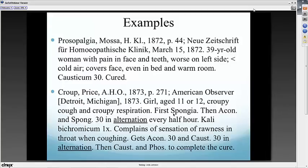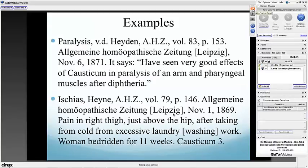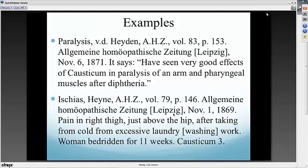So apparently, that was not a problem for the composers of Guiding Symptoms, because Causticum is only part of the alternation cycle, as you can see, to complete the cure. And still, the case is put under Causticum. Next one, van der Heijden, Allgemeine Homöopathische Zeitung: have seen very good effects of Causticum in a paralysis of an arm and pharyngeal muscles after diphtheria. That's it. No more. It's not a full case, not a constitutional treatment, just one line.